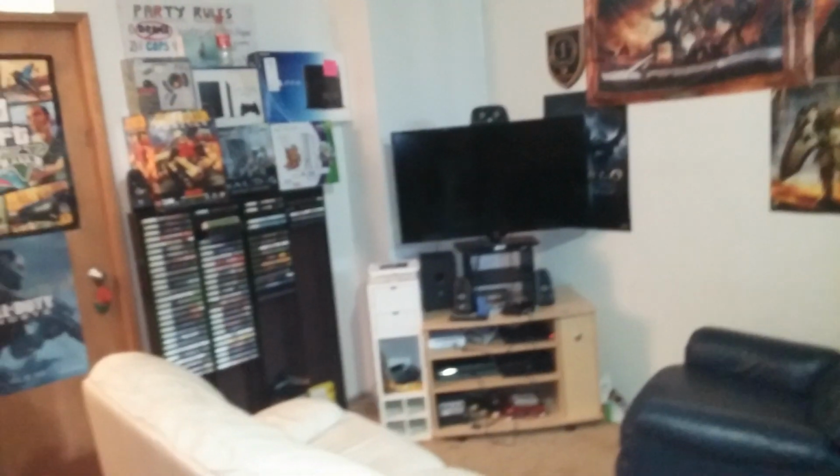I don't have a lot of foot room in here anymore, but when I move out to my own place, that's why I have even more furniture, so I can bring it with me. So 1 living room, 2 living room.